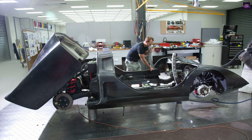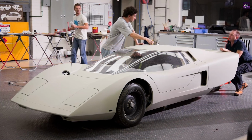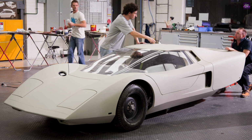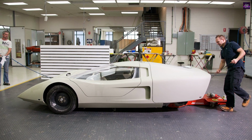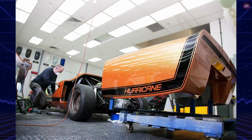The project received crucial support from General Motors design chief Ed Welburn, who had been inspired by the Hurricane during his youth. The restoration team faced significant challenges as many original parts had disappeared over the years, including the original engine, wheel trims, canopy arms, and interior components.